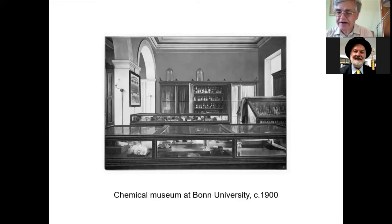We're not talking of something like the chemistry galleries in the Science Museum in London or the Science History Institute in Philadelphia. No, this was more like a geological laboratory, and its purpose was explicitly pedagogic. It was for teaching, it wasn't for show. They typically contained compound apparatus and models, but also the products of chemistry such as porcelain or fertilizer. They were not for visitors, they were for teaching, and therefore often near a lecture theatre for obvious reasons.